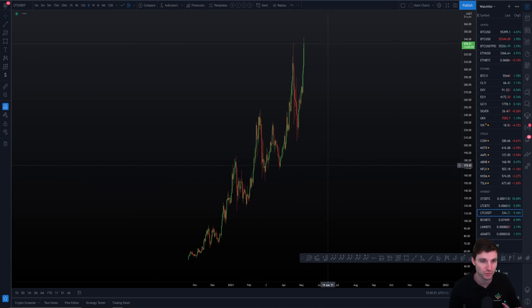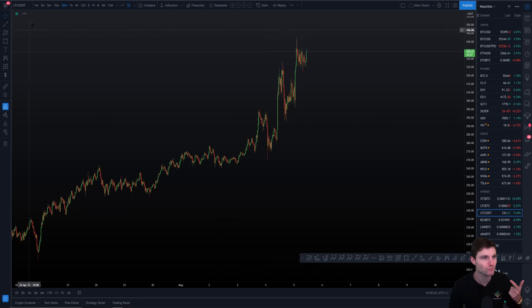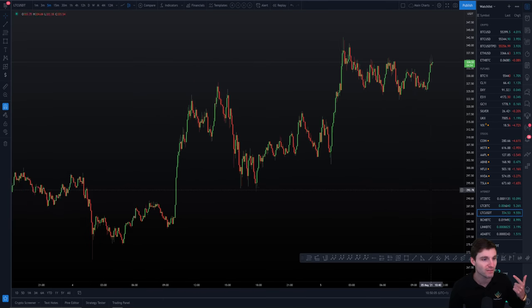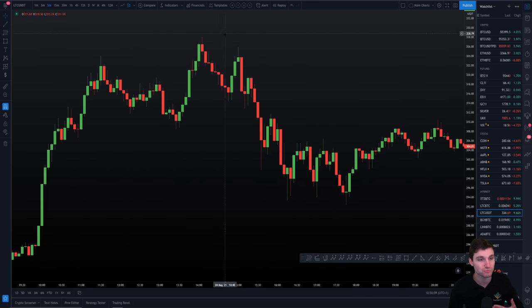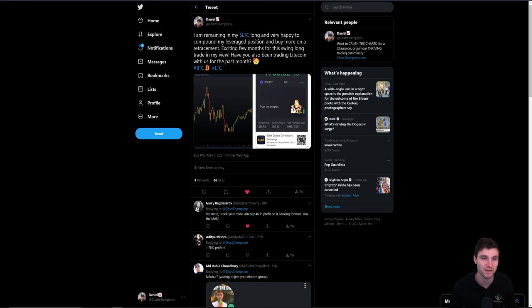Bringing this over to the Litecoin USDT pair. Obviously, we had a bit of a pullback yesterday. I think this was beautiful. We had this drop in price, and this was really, in my opinion, the shakeout. So it's like I was updating you on Twitter yesterday.